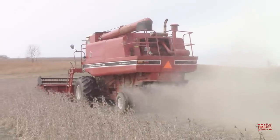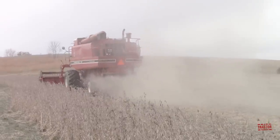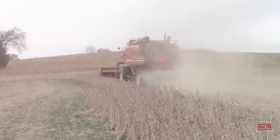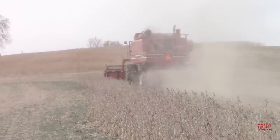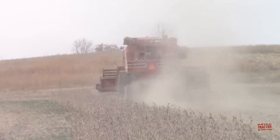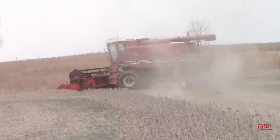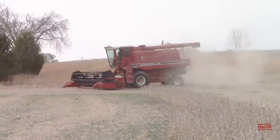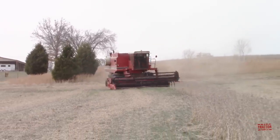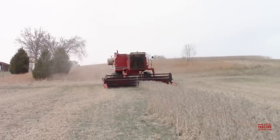The 1460 Axial-Flow Combine was manufactured from 1977 through 1985 at the International Harvester Combine Plant located in East Moline, Illinois. It's powered by an IH DT-436 six-cylinder engine rated at 170 horsepower. The Combine features a hydrostatic transmission and 92-gallon diesel fuel tank. It's equipped with a 180-bushel grain tank and could be ordered with a 12-foot or 13-foot unloading auger capable of unloading grain at 1.9 bushels per second.